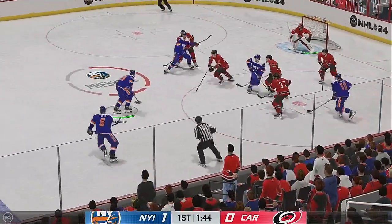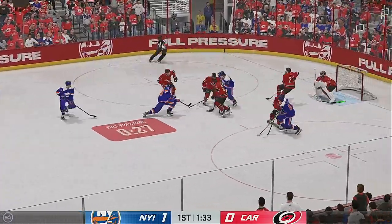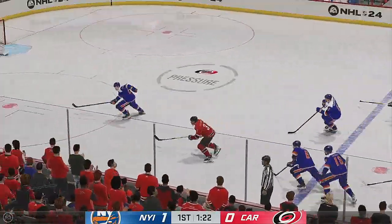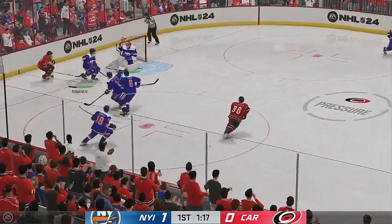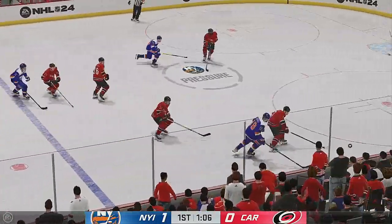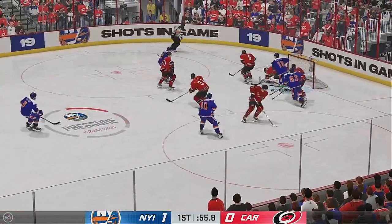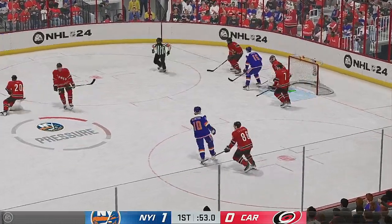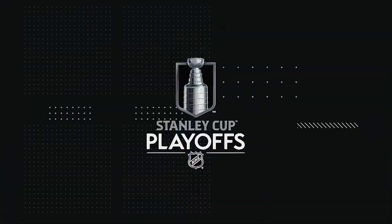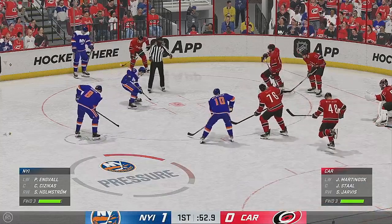The Hurricanes win the defensive zone faceoff. The Islanders scoop it up along the boards. First period nearly in the books here. The Islanders have it in the offensive zone. Quick shot and a save. Goaltender covers it up and we'll get a reset here. Gets away from the faceoff. Let's get back to the action.